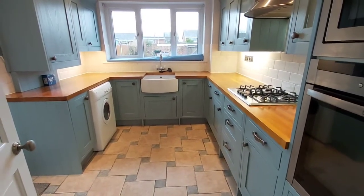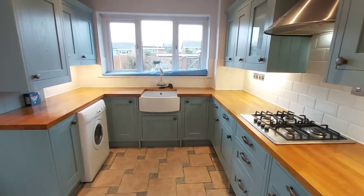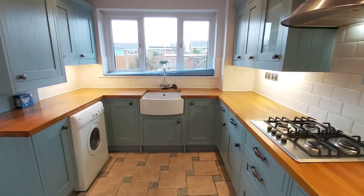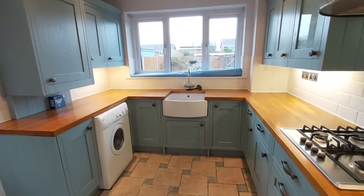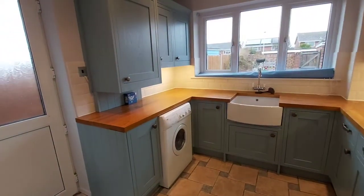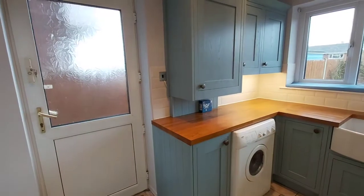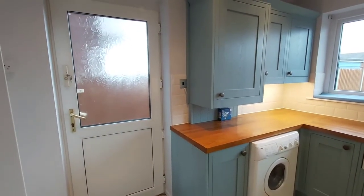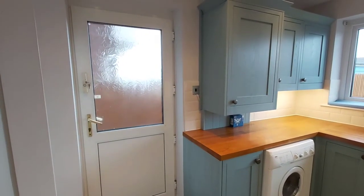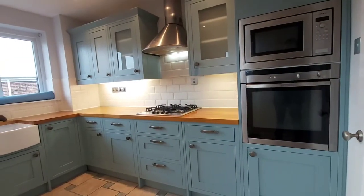And the kitchen's at the rear of the property with built-in oven and hob. There's also a washing machine, and the window blind just needs to be fitted back up. And as mentioned, from the entrance hall is the door that most people will probably use as they approach the property from the rear. There's also a microwave above the oven.